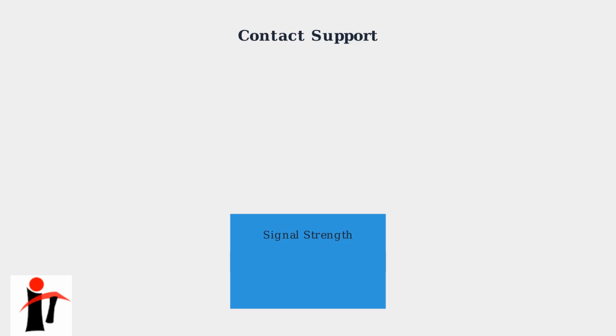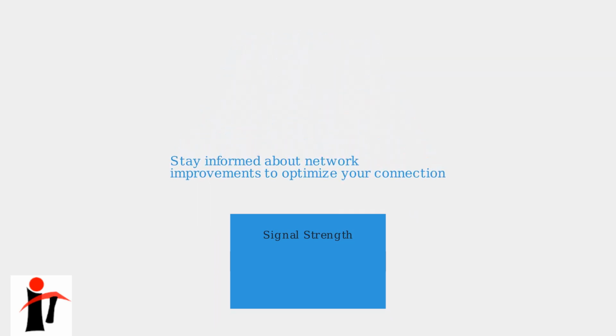Remember, Simple Mobile benefits from T-Mobile's ongoing improvements like 5G expansion. Staying informed about T-Mobile's network developments can help you optimize your connection and minimize no-signal issues.